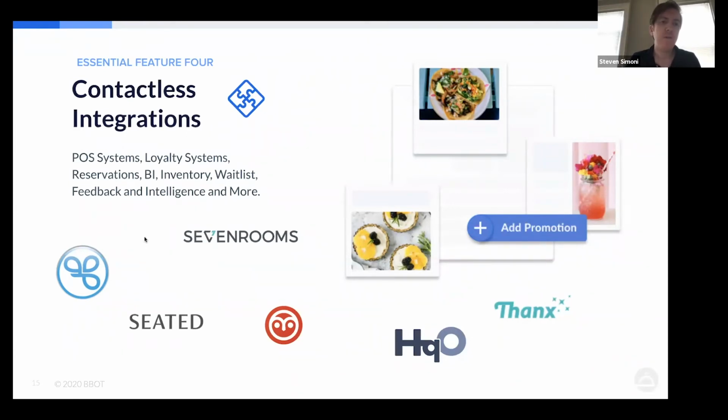So let's take just a quick category look at all the different tools out there. You have your point of sale systems, your loyalty systems, your reservation tool, your business intelligence tools, your inventory tools, your waitlist tools, and your feedback and intelligence platforms. And there are even more categories than that I left off here. But now that the guests are ordering on their phone, there are many different integration points to consider.